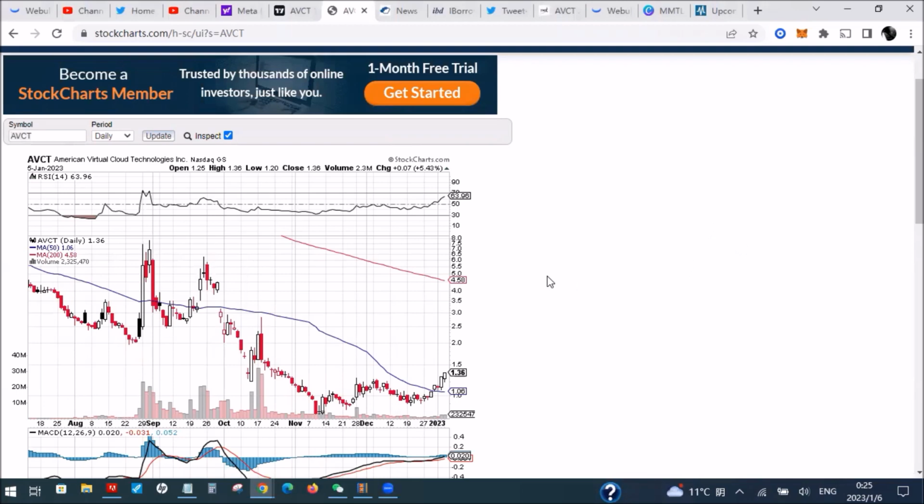On the technical analysis side of things, we can see AVCT has crossed over the blue line here. Each candlestick represents 1 day of trading time. So on the daily time frame here, we can see it's crossed over the blue line, the 50-day moving average, and trying to confirm the upside here. RSI is over 50, which tends to mean this stock is traveling in an upwards direction when it's between 50 to 70 or even higher, showing lots of bullish momentum.